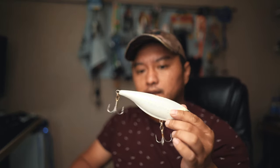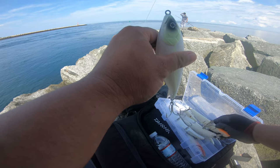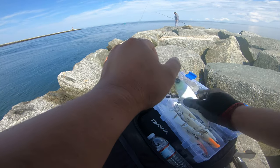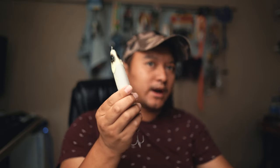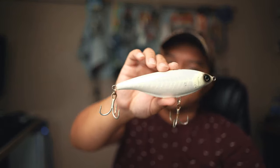The only downside is, I think it's hollow inside, and the plastic used is not too durable. Long story short, I bought a brand new one, cast it out, and on the way back in, it barely tapped a rock, and it cracked. And right after that, water started getting in, and it wasn't swimming like it was supposed to anymore. So it's the only downside, but this is definitely still a must have in your bag.